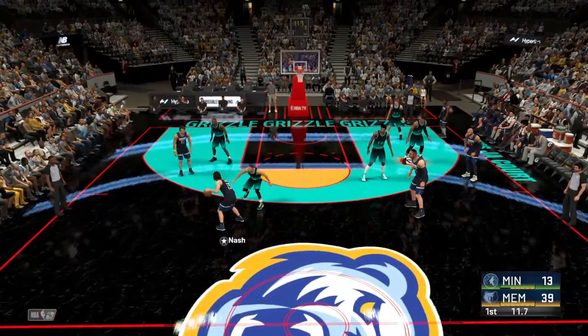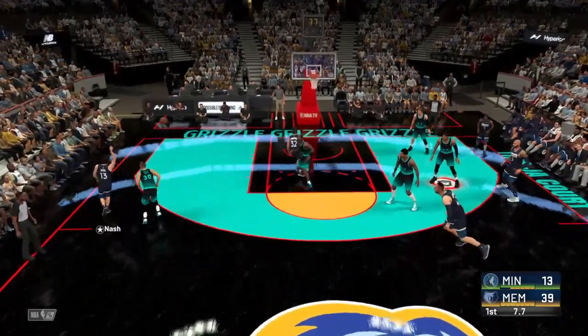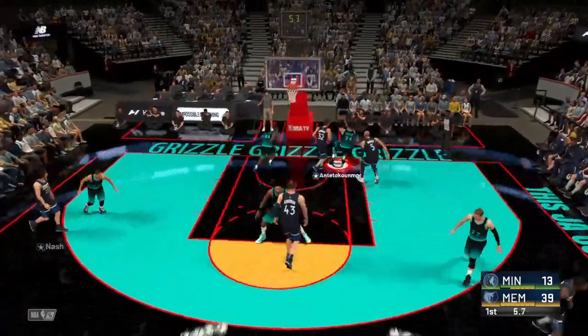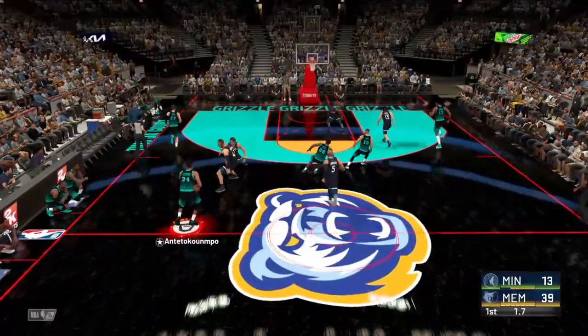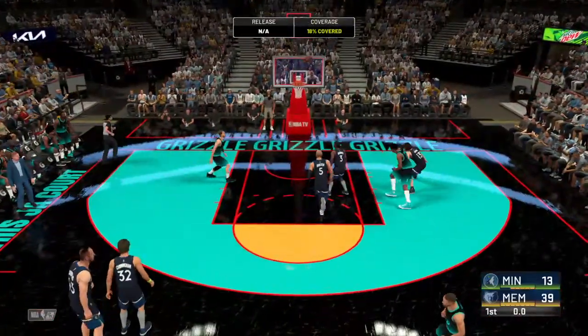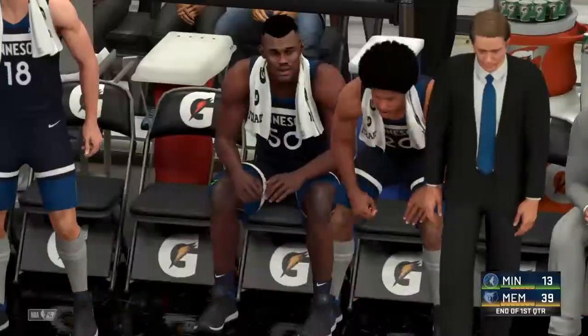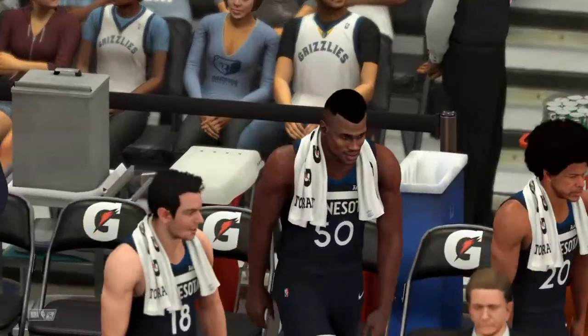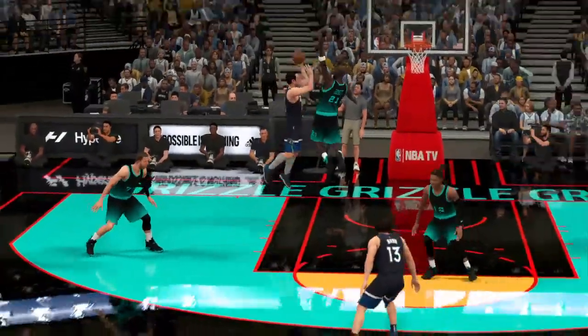Here's Nash. He's covered by Curry. And he's going for the lob. Trying to go for a lob there. Excellent defense and anticipation to stop it. 1 second left. Can't hit that one. And so it's Memphis, already up 26 points as this quarter ends. Defense is setting the tone. Time for a quick break, then back to the action.